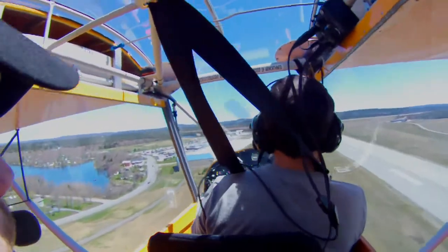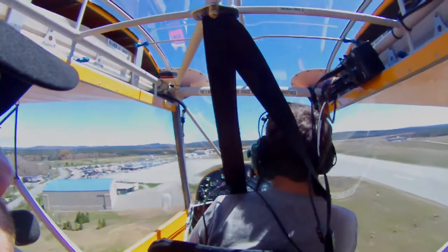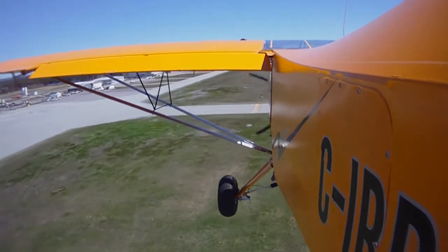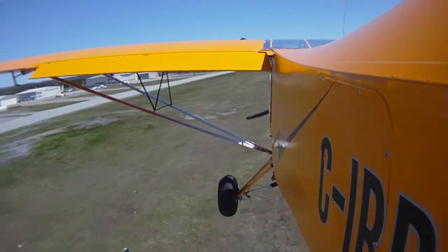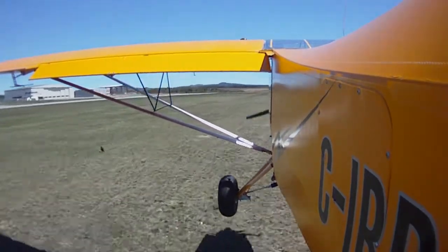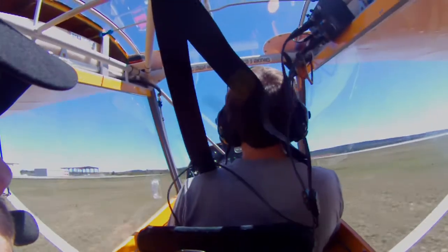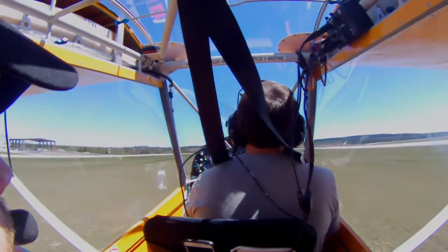Oh yeah, definitely short this time. Oh, come on now. Looking good. You're plenty fast. Yeah, I just noticed that. But that's okay. I'll bring it down. Oh, I see a shadow. Ready to go when you are. Roger. Stick neutral. And full throttle.